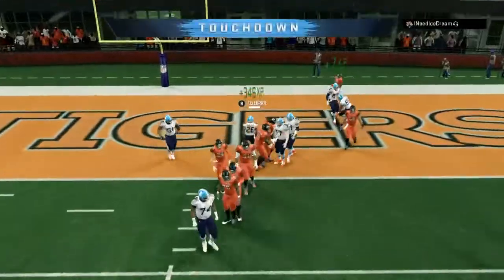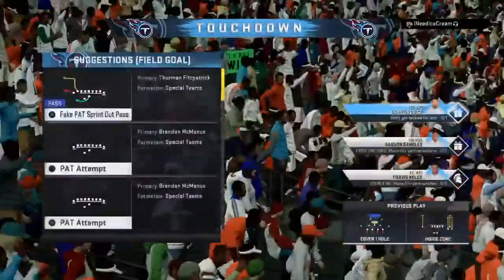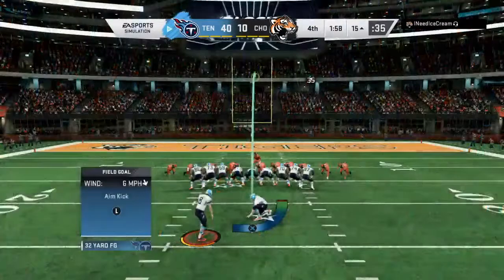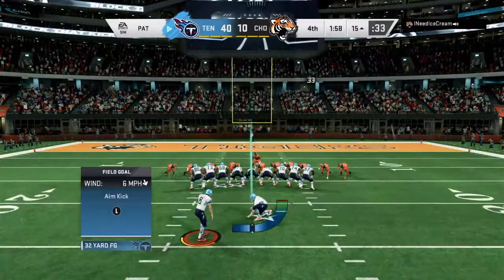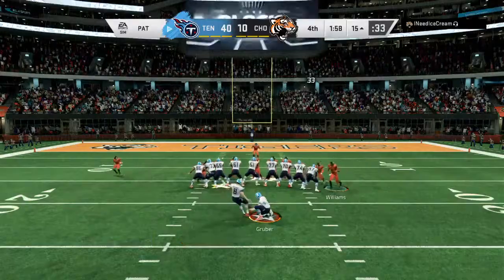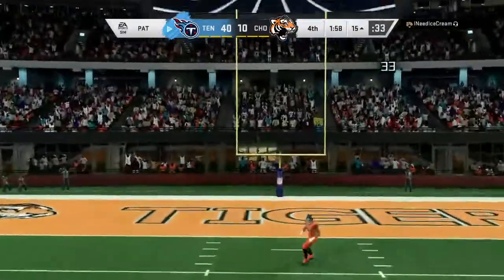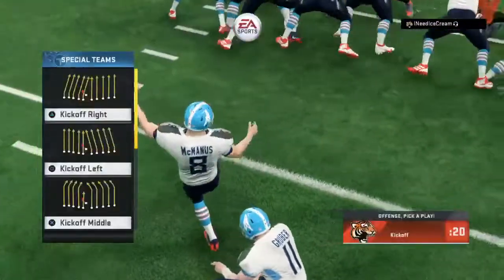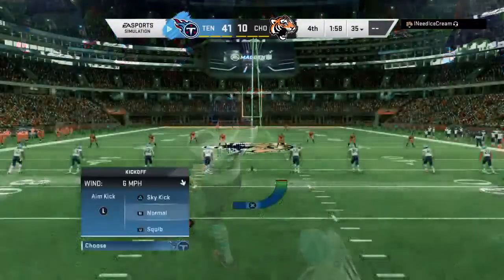And he will get into the end zone. It's another touchdown. This thing is ugly. Still an important piece of business to take care of, the extra point. And they're able to up the lead by 1 more. Next to score, Titans 41, Tigers 10.